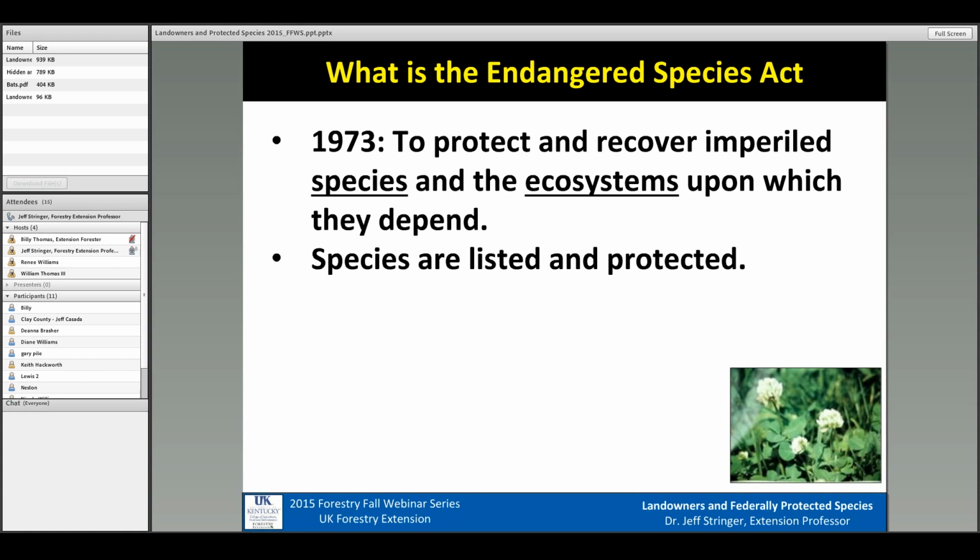Now, I should mention real quick that each individual state also has a list of species that the state believes to be imperiled and at risk. And if those situations become bad enough, and we'll talk about how that happens here in a minute, then they can become federally listed. So it is important to know that our state agencies do have a list that may be a little different than the federal list, because the state is keeping an eye on species that potentially could become imperiled enough to be federally listed.